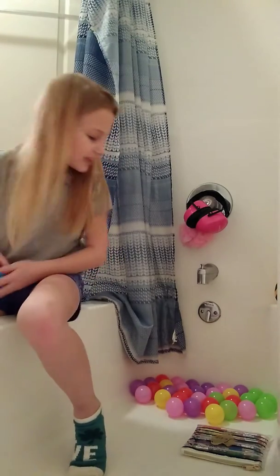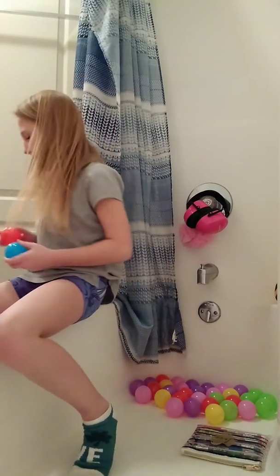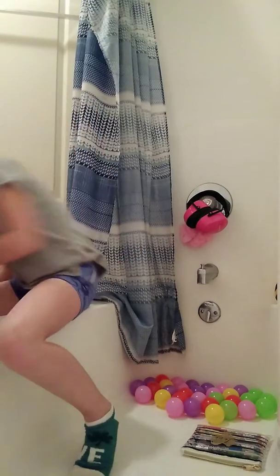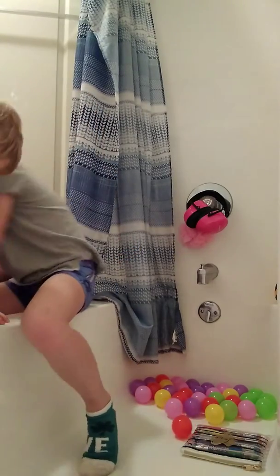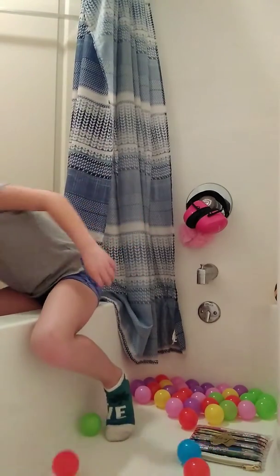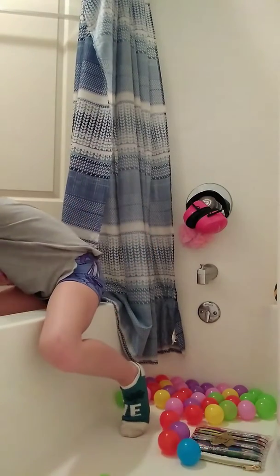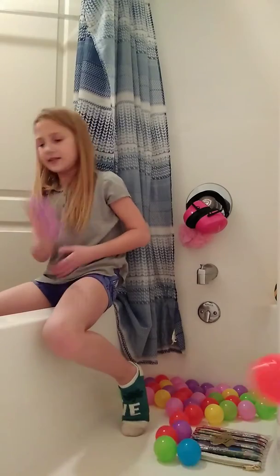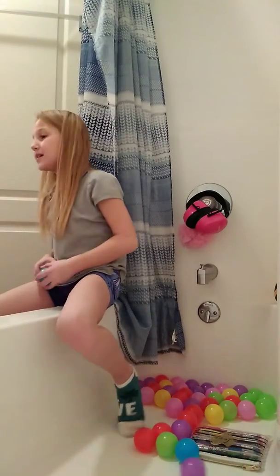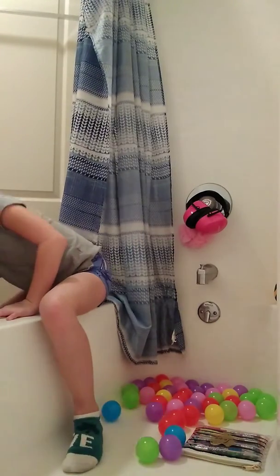He didn't lose, guys. It's actually last to leave the bathroom, but right now we're doing last to leave the ball pit. So, Jackson got 8, 9, 10. Those are mine. Go get that. 10. Go get that. 10. 11. Go get it. 12. Okay, you're out of the challenge.